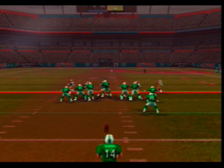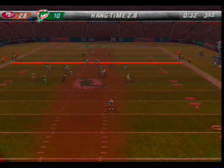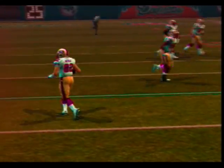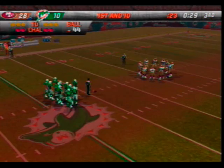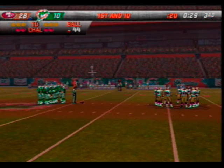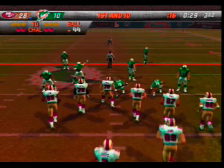Henson is ready to punt this one away. Buckley into return, from the 40. 33-yard punt, return for a gain of 3 yards. First ball on their own 44. Ball on the 44-yard line.